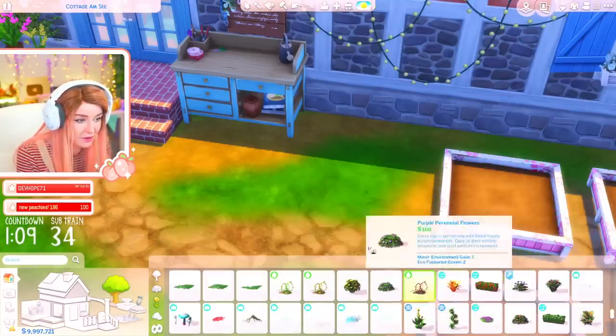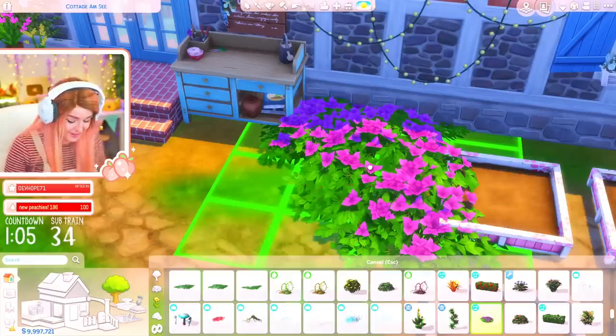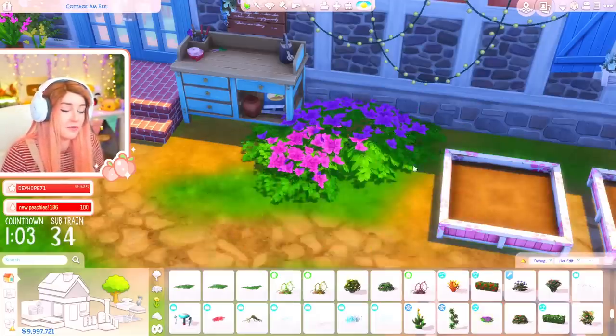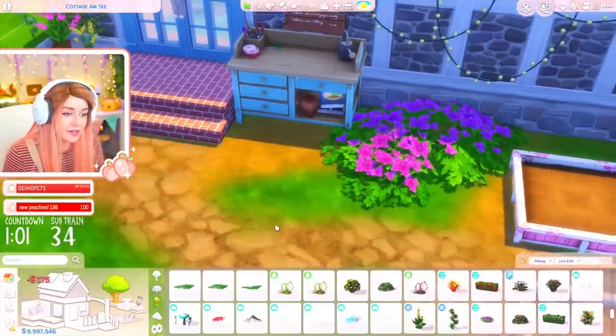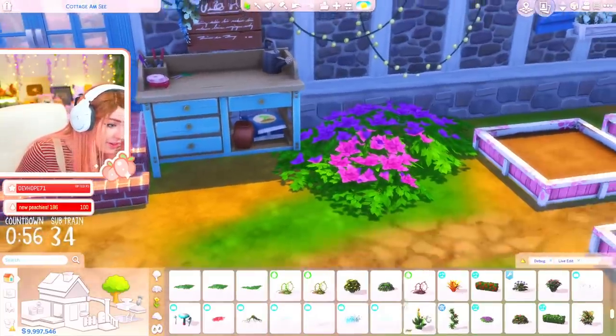Okay, but I need little flowery bits. My favorite flowers! Buy Island Living just for these flowers. Put them everywhere. Profit. That's what you gotta do, gang.